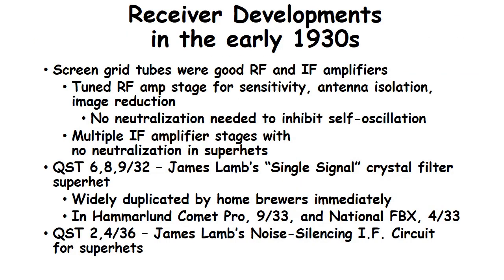Okay, we've talked about transmitters over the 30s. This is what was happening to receivers in the 30s. When the screen grid tubes came out, they proved to be very good for RF and IF amplifiers because you didn't have to neutralize them. And a tuned RF stage on a superhet gave you better sensitivity and image rejection. Also, you could put multiple IF amplifier stages together in a superhet without neutralization.